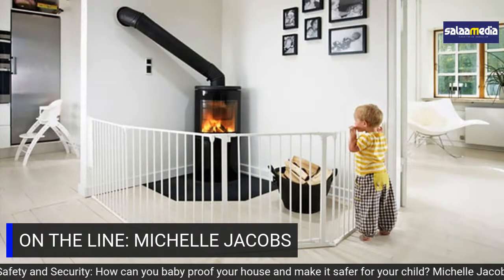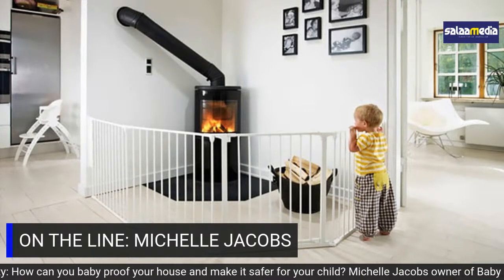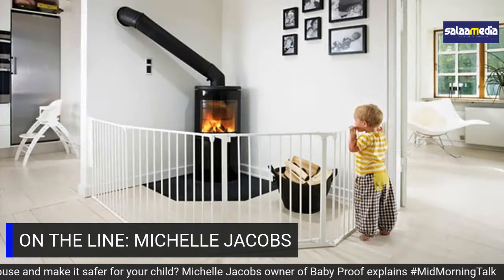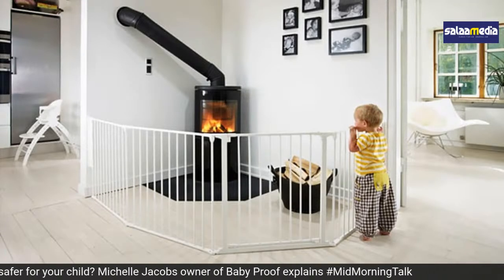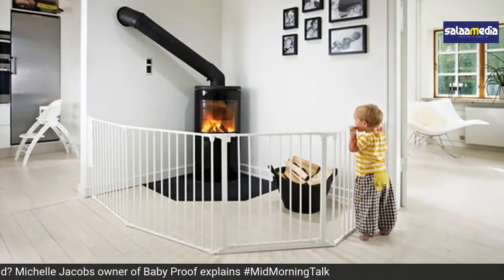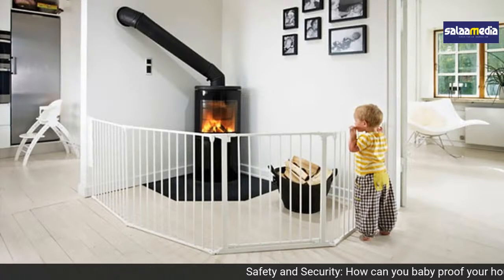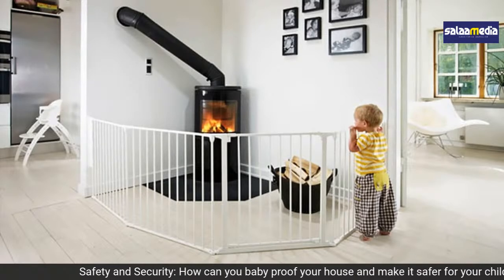I think we've just lost Michelle over there, and I need one of those fridge ones. I don't know if we do have them, if they are available, but I definitely need one of those fridge locking mechanisms because my child is busy. She opens the fridge and she helps herself. It is 12:46. You are listening to the Mid-Morning Talk. We are going to be right back after the break.